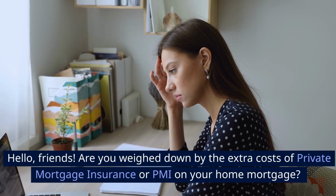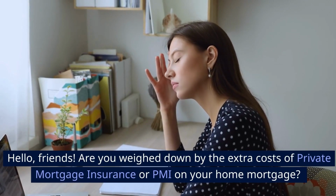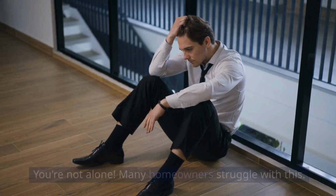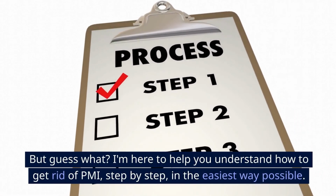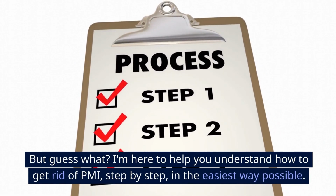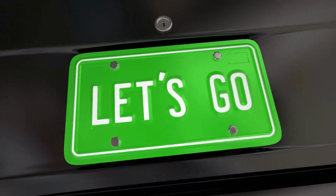Hello, friends. Are you weighed down by the extra costs of private mortgage insurance or PMI on your home mortgage? You're not alone. Many homeowners struggle with this. But guess what? I'm here to help you understand how to get rid of PMI, step by step, in the easiest way possible. Let's dive in.